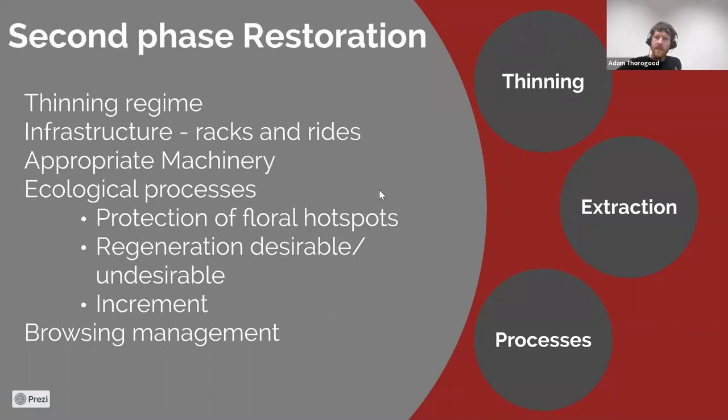So things that are important to see in the oceanic woodlands of this part of Wales are stands of bilberry, stands of heather. These are two species which are really important for the Atlantic oak woodlands. And other things such as hard fern, and then a whole host of different mosses, which are really, really important. So we want to see some regeneration.